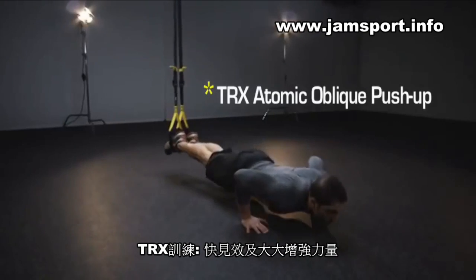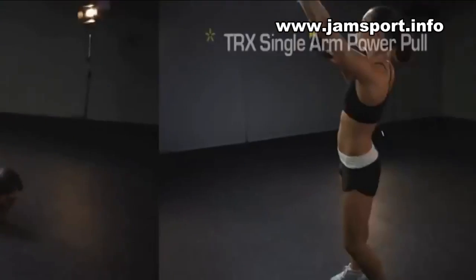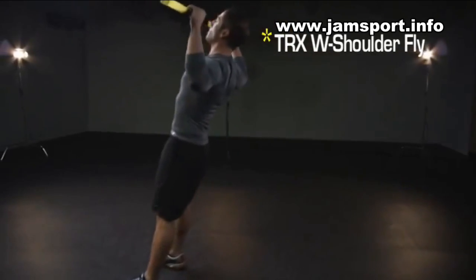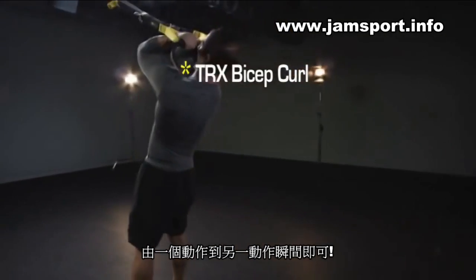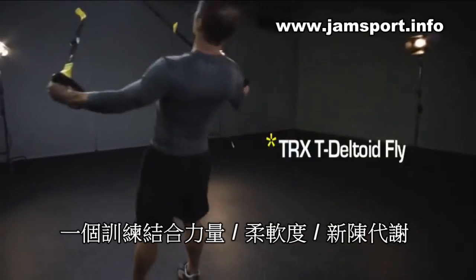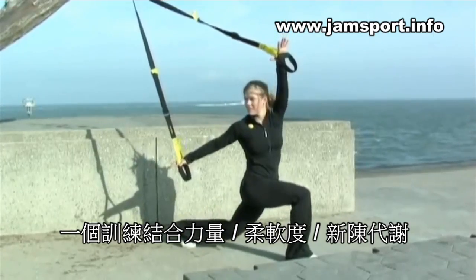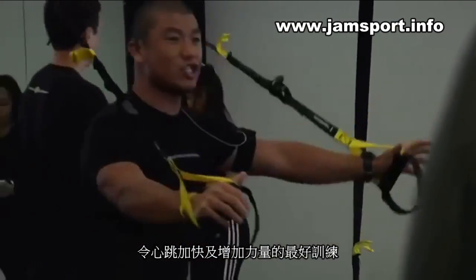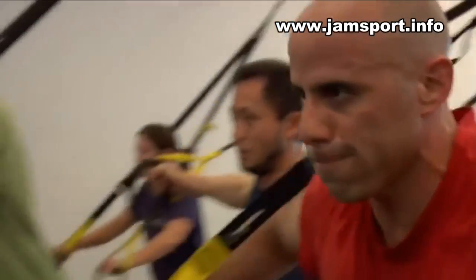TRX workouts are fast, effective, and powerful. Get a full body workout in as little as 30 minutes with the TRX because you can transition from one exercise to the next in no time. Combine strength, flexibility, and metabolic training to keep your heart rate up and get an intense total body workout in the shortest time. You don't have to spend a ton of money on machinery. You don't have to spend hours in the gym waiting for pieces of equipment.